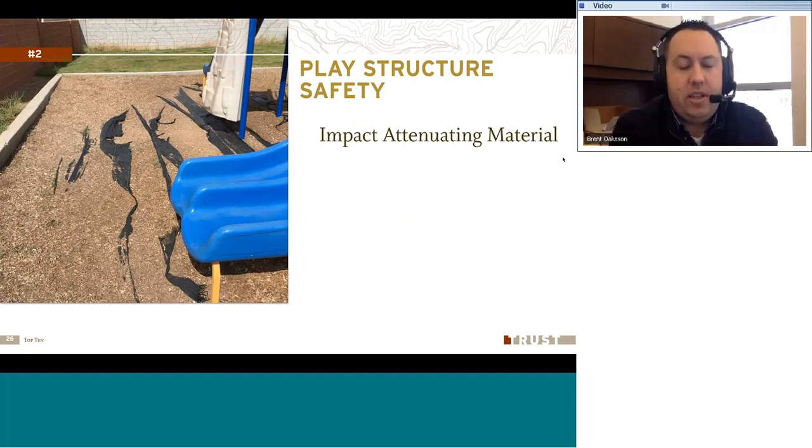And then at playgrounds too, we see this quite frequently: the impact attenuating material, which is either your wood chips or rubber mulch or other material out there. You want to make sure that's in place. A lot of times at the bottoms of slides and in the areas of swings, these wood chips and material get kicked out of the way.